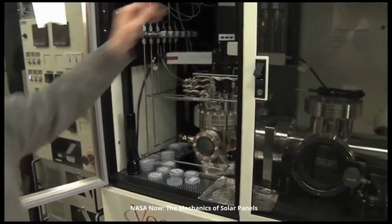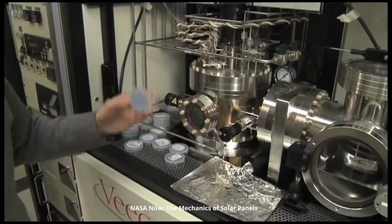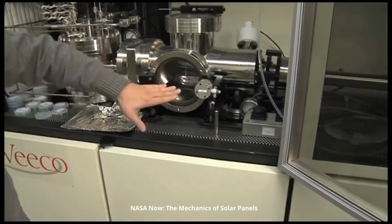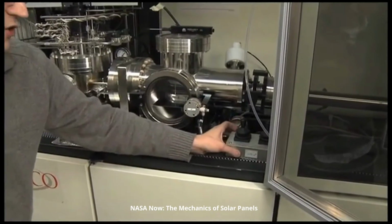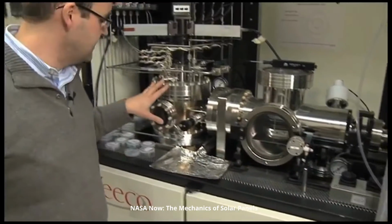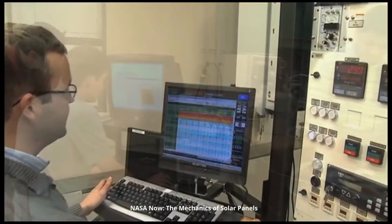So here at NASA Glenn, we focus on the high efficiency solar cell devices. We do that with this system here. Our reactions occur inside this chamber. We'll take substrates, something like this 2-inch wafer, load them up inside a platform in this chamber. We then use the remote controls to transfer them into our system. We can come over here to the computer where we will load up a recipe.